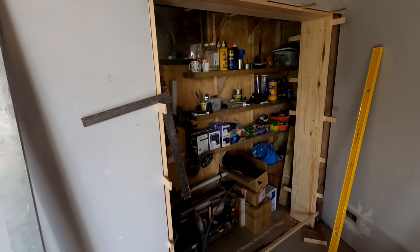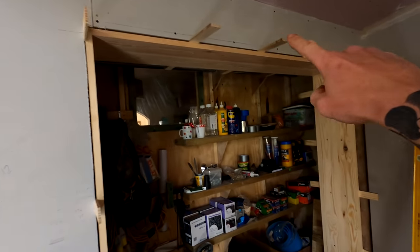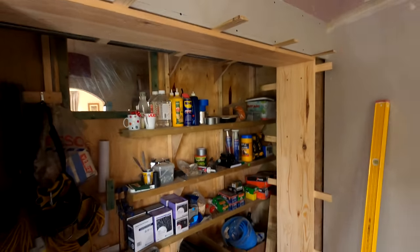So, the lining is now in. You can see that I've used a load of sliding wedges around here, just at all the screw points, all the fixing points, just to make sure we're nice and flat and level. So that is in now, looking good.